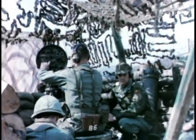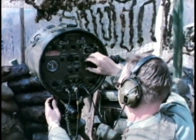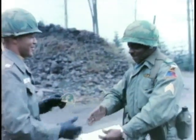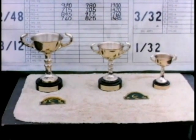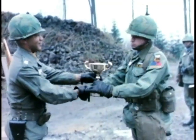For the test, any combination of targets is used to make up a total of 10 different targets. They move at varying speeds, ranges, and directions. According to their scores, successful teams are awarded patches. Teams placing 1st, 2nd, and 3rd in the overall competition are awarded trophies.